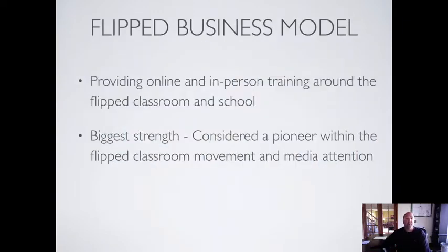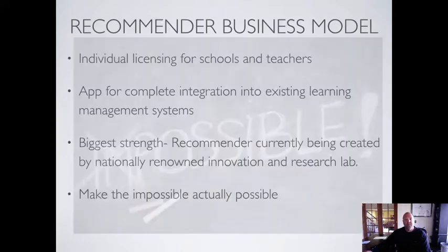So the flipped business model really is providing online and in-person training around the flipped classroom and school. I think the biggest strength is that because we're a pioneer, at least myself and my school, within the flipped classroom movement, and with all the media attention that we've received around it, we're a trusted brand. People already trust that we're successful within that model.